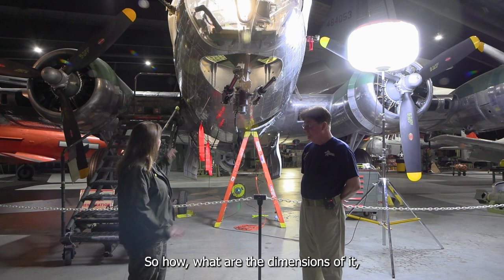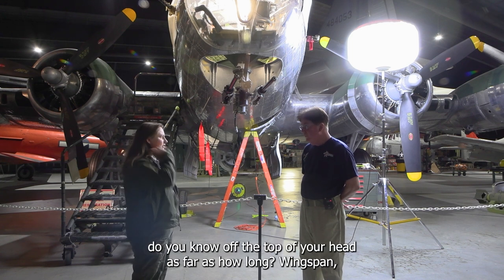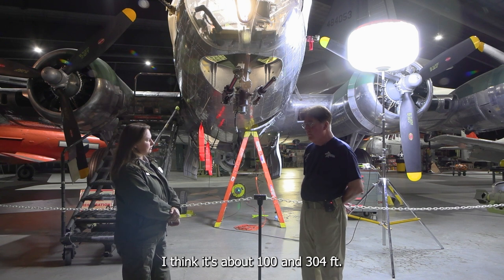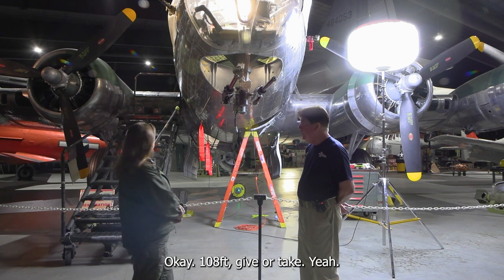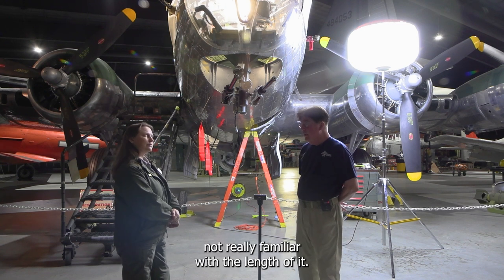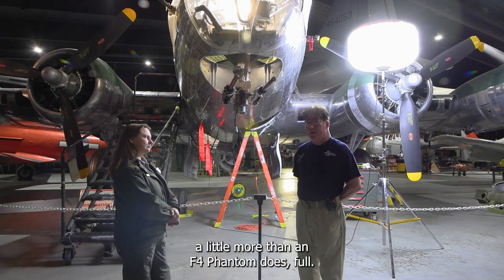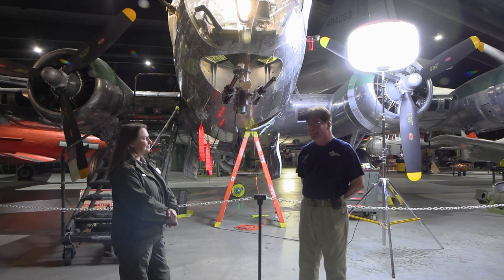So what are the dimensions of it? Do you know off the top of your head as far as how long? Wingspan, I think it's about 104 feet, 108 feet, give or take. I'm not really familiar with the length of it. Empty, she weighs about 24 tons. Wow. A little more than an F-4 Phantom does full.